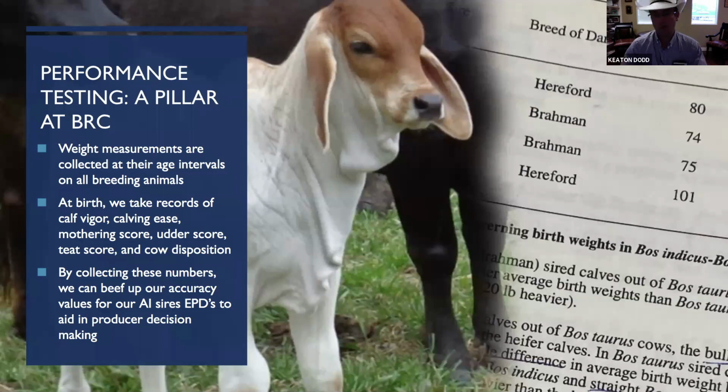Performance testing. I'm sure many of y'all know the benefit of performance testing, but we take tests at birth for calf vigor, calving ease, that cow's mothering ability, udder score, teat score, and disposition. So the day that calf is born, we've already got information compiled, and we could already know whether he's going to stay intact as a bull or whether that one needs to go ahead and enter our steer program. That's another way that we enhance selection, making sure that we're improving calf vigor, calving ease, and cow disposition at calving time by removing those animals from the breeding population.